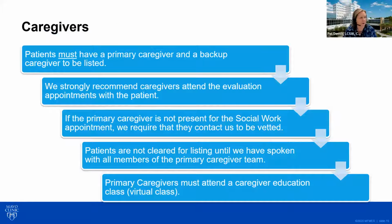As far as caregiver support, we do require that patients have a primary and a backup caregiver in order to be listed here. We strongly recommend that the caregivers attend the evaluation appointments with the patient. That just helps them get some education and they're hearing it at the same time with the patient. If the primary caregiver is not able to be here for the social work appointment, they are required to contact us to be vetted. Patients are not cleared for listing until we have spoken to all the members of the primary caregiver team. And primary caregivers are required to attend a caregiver education class, but that is offered on Zoom and it's offered 3 times a week.